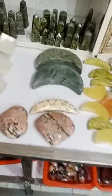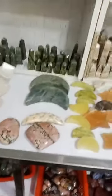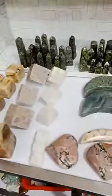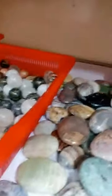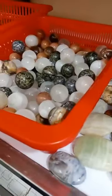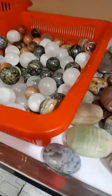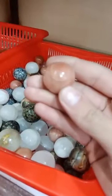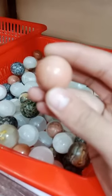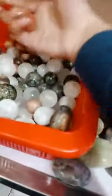And let me show you some more beautiful items like, you can see the mini hearts. So are you interested to buy any of these, please? Are you interested in mini hearts? Spears, mini spears. Sorry, these are mini spears.